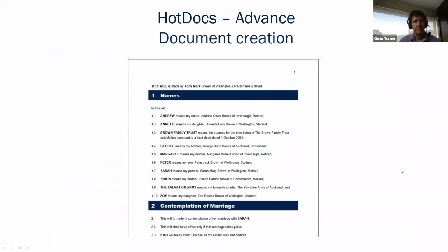So the next thing is the actual document itself, and this is just a screen clip of the preview mode. But effectively at any stage, you can see the document as it's being built, and when you generate it, you generate a Word document, and from there on you can just edit it as you would any other Word document, and it's got all the formatting and everything that you would want to be in there.